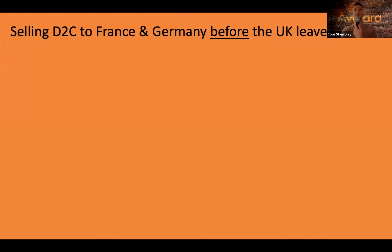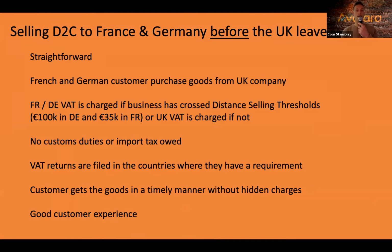So if I'm selling D2C to France and Germany before the UK leaves the EU, this is how it is. It is a straightforward process. The French and the German customer purchase goods from the UK company. French or German VAT is charged if the business has crossed the distance selling thresholds of 100K in Germany and 35,000 in France, or UK VAT is charged if they have not gone above those thresholds.